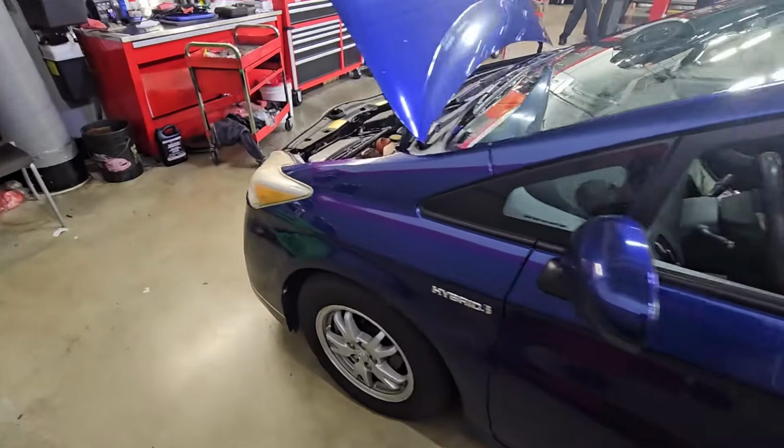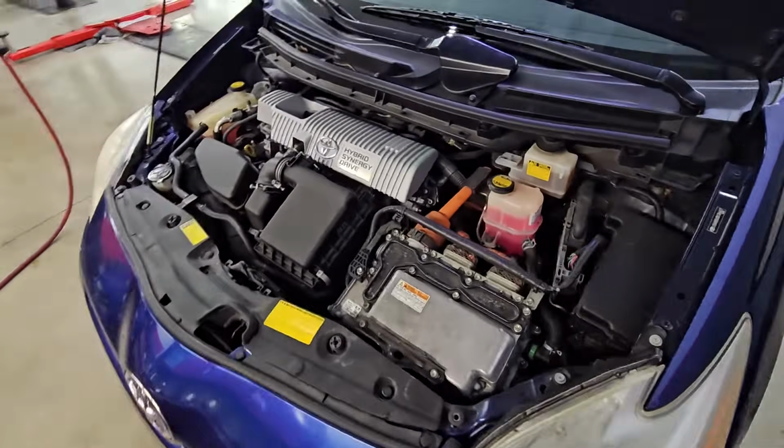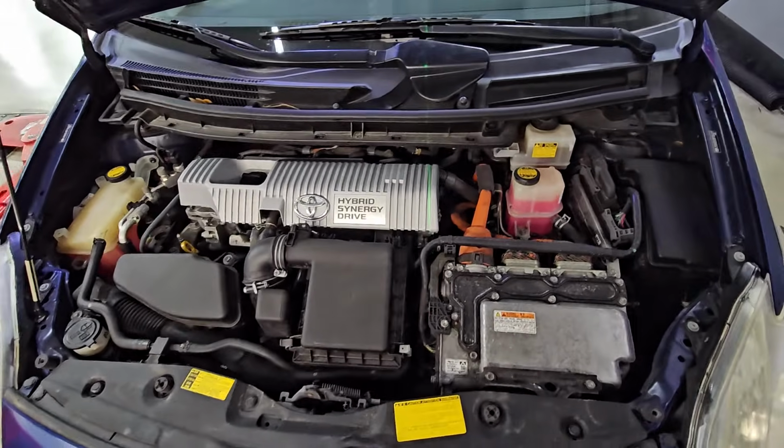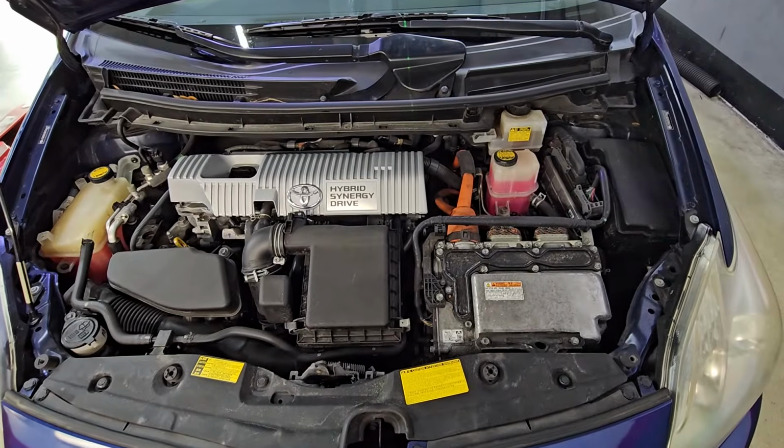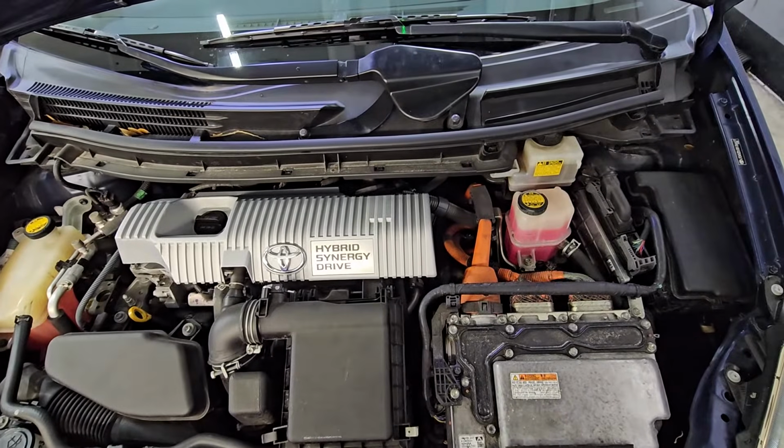Gonna make our way to the front here. You're gonna get a chance to hear what it sounds like. You're gonna hear this weird buzzing sound. You guys hear that? It's a little annoying after a while.